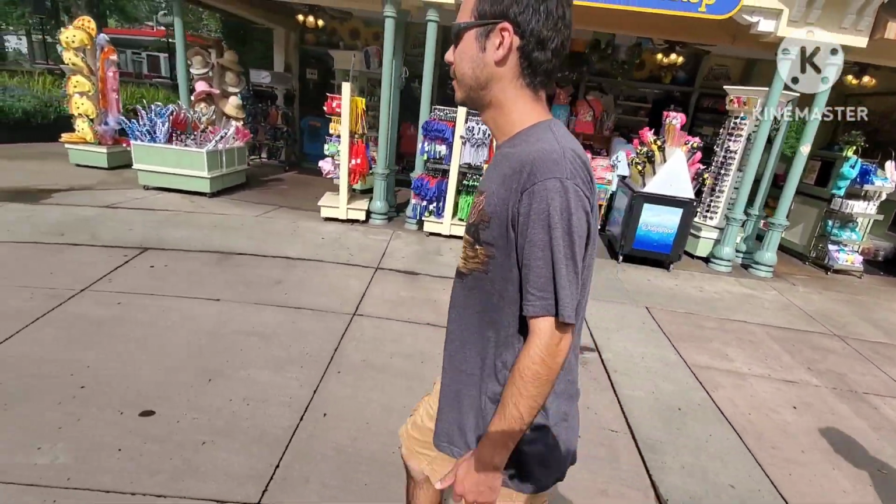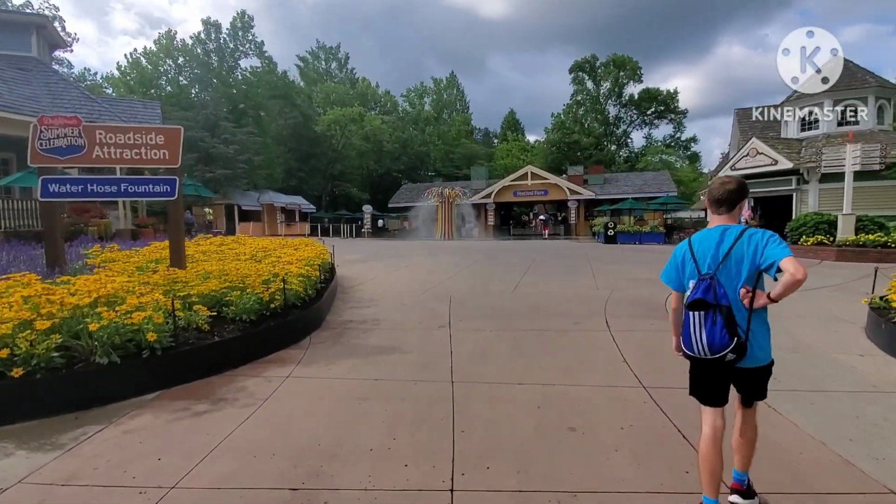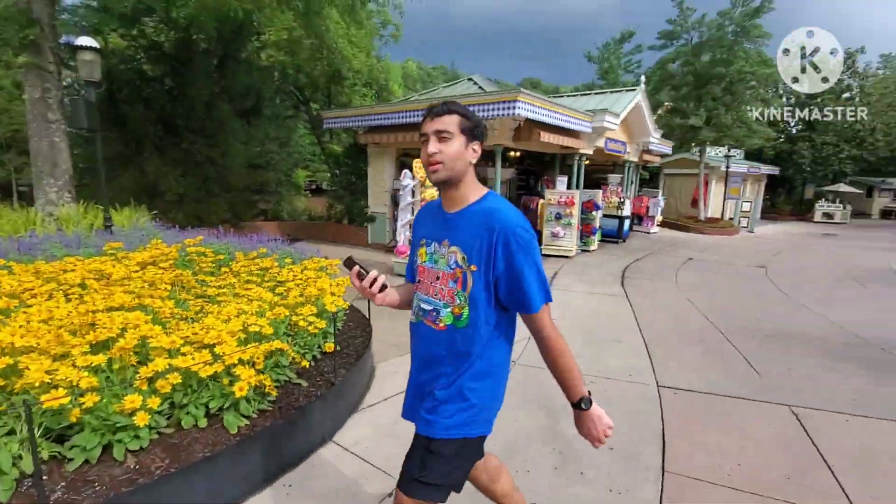I believe it. Oh, Lightning Rod's right there. Lightning Rod's right here, and look at this already. You see a lot of mist. That is beautiful. How you doing, Jay?